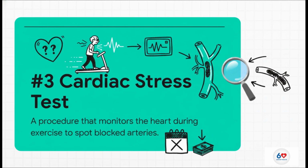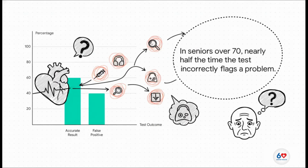So if an older person says they're feeling a bit tired or have some mild chest tightness, this is often the go-to test. The whole point is to put the heart under a little stress and see if there are any blocked arteries. And this is the real kicker. For adults over 70, the false positive rate on these tests can be as high as 40%. Think about that. Nearly half the time, the test is wrong, flagging a problem that isn't even there.